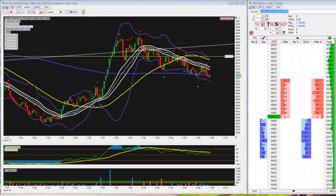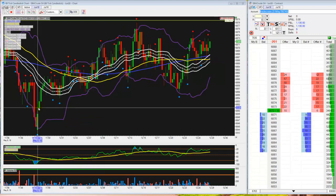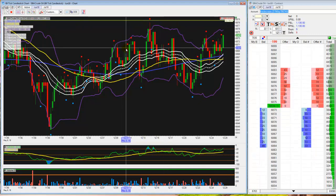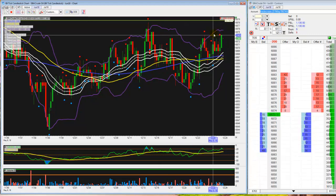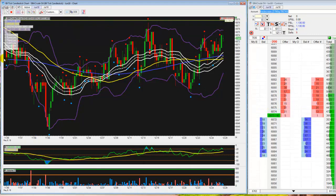So I'm going to pause here and then we'll come back and see which way it broke. Okay, so it took a drop down and then it came right back up to the same level again. So I don't know, maybe the afternoon shows which way it wants to go, but I'm going to take this and bank it. That's it. That's it for me.